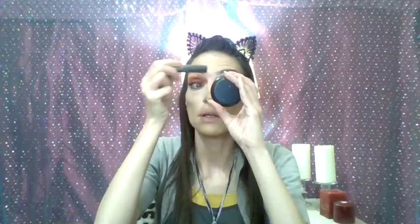Okay. Why do I feel like there is a black line right there, but I don't see it in the mirror? What is that? Is that like on the screen? Anyways, can't see it in my mirror, so it ain't there in real life.